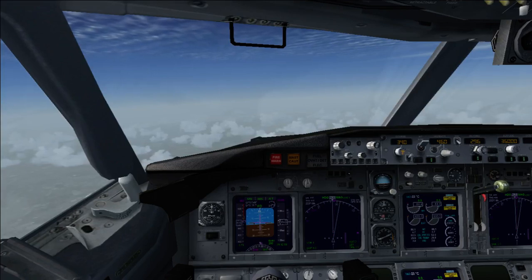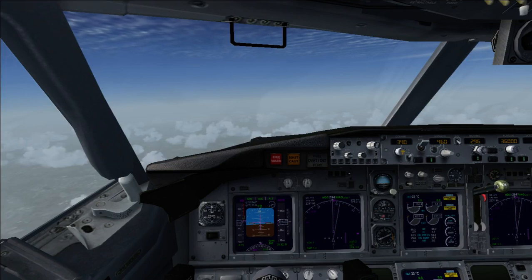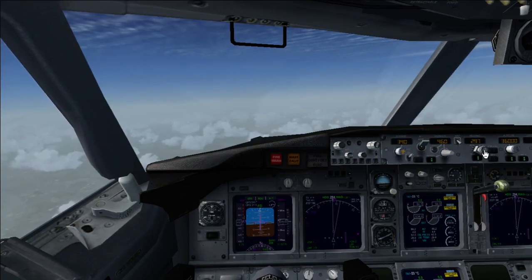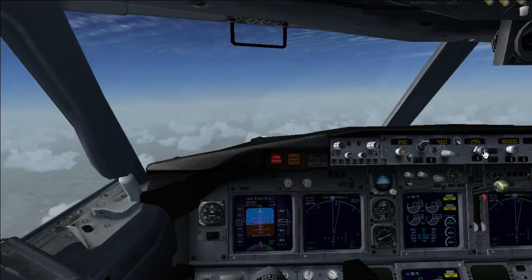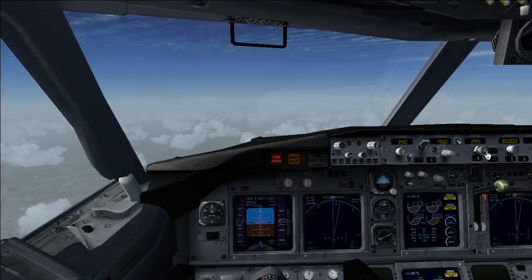So I think we're establishing a pretty good line to WASER, but it looks like I'm already being pushed back the other way. So let me go ahead and tweak the line just a bit.